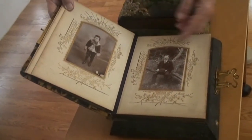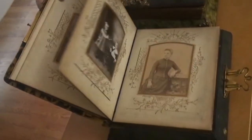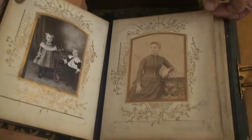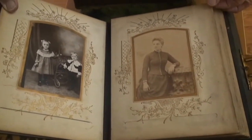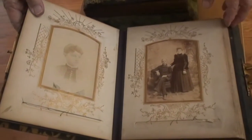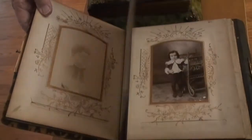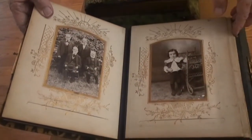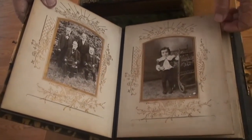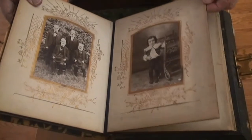Generation, and then this would be the middle, more of the younger generation. More of the younger. I have a picture of my father taken around 1900 looking like little Lord Fauntleroy.